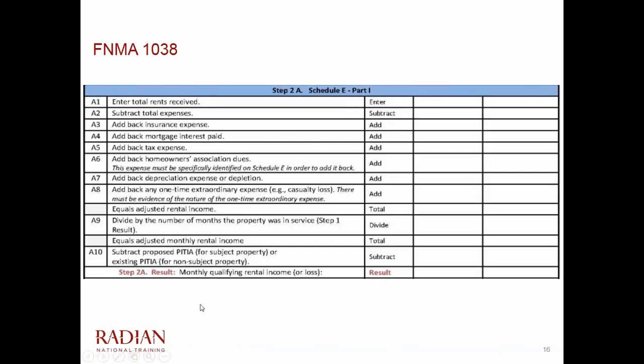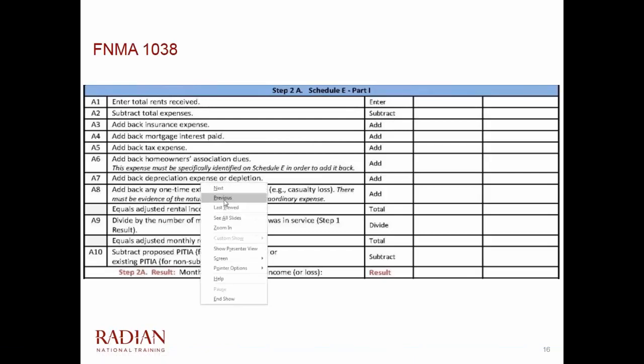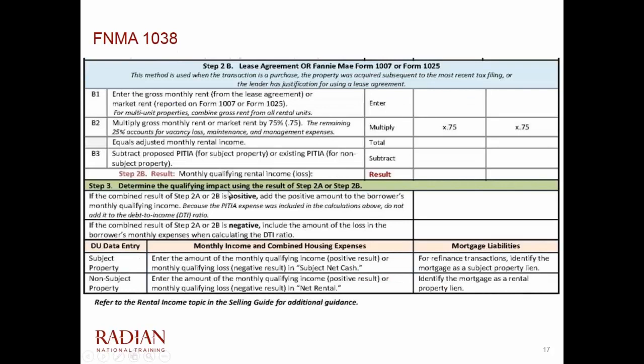But let's move on. I want to talk about our next form that we want to get into. I'm filling out the Form 1038. Now, the 1038 bottom half of it, or completing the 1038, again, Step 2B would be if you're able to use lease agreements. Again, most lenders don't use these. Again, it would only be if the property was acquired subsequent to the tax filing and you don't have any information.